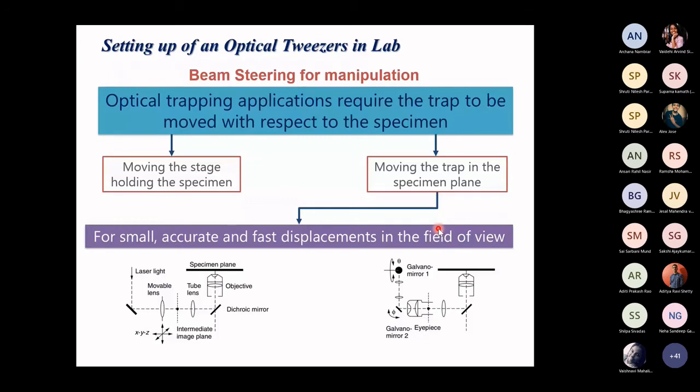So what we'll do, optical trapping applications, what it will require, the trap to be moved with respect to the specimen. Say for example, when we call specimen, you have an assembly of cells, then if you want to trap a single cell, that cell has to be moved with respect to the rest of the cells. So that is what is required. So how is it possible? It is very simple, a commonsensical way.